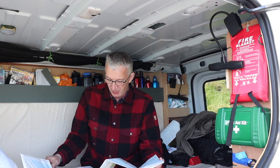So I want to go down to the southern end of the isle. I'm not going to go all the way down to Slate, but I'm going to go quite far south, and I'm thinking about heading down there today. So I've got a couple of choices. I could spin round to Uig, and there's good fishing at Uig.